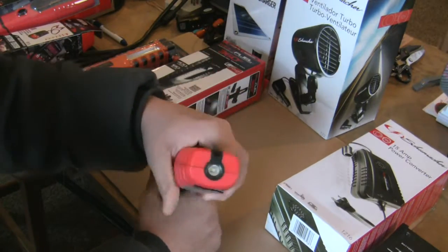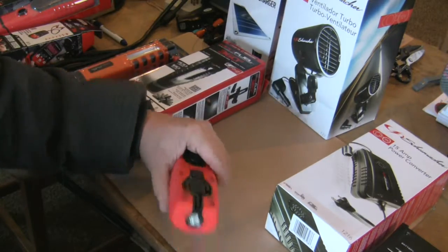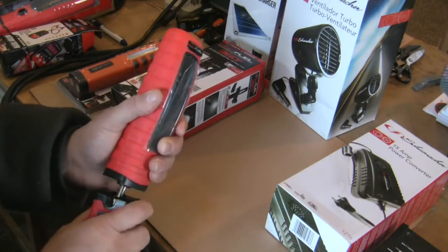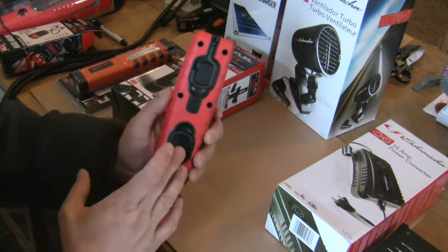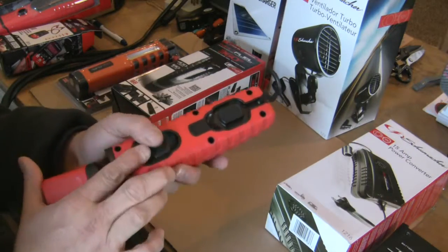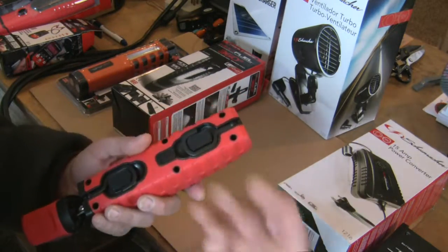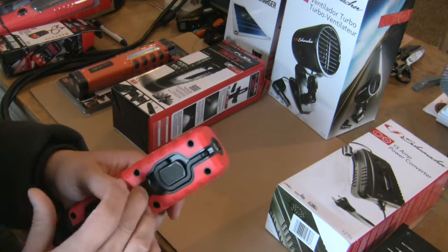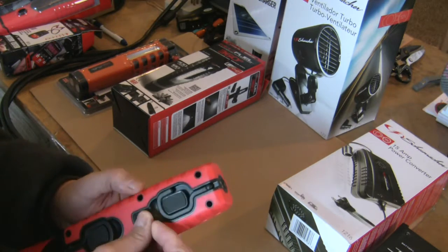You can aim it back to the ground if you need light for a workspace area to work on your computer. It has hooks on the back that come open where you can hang it from anything you would like. It has a USB port in the back, so you can charge your cell phone from this flashlight as well.